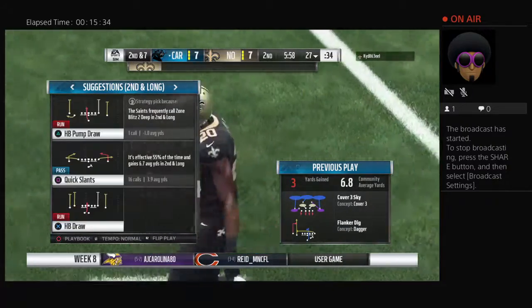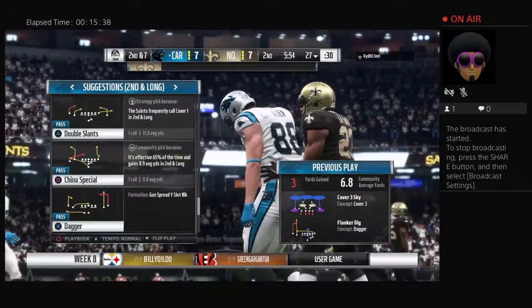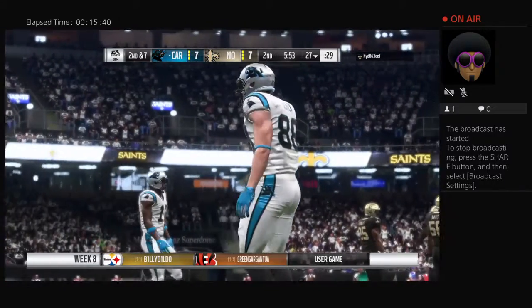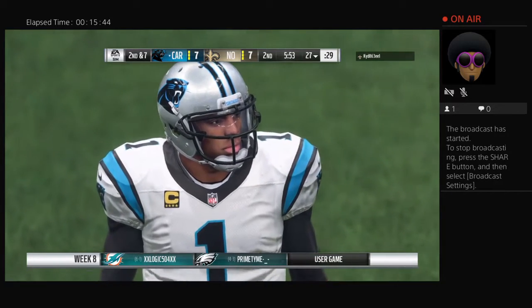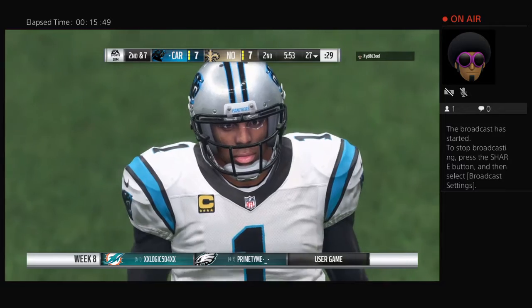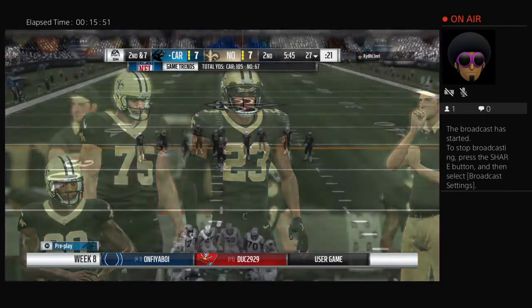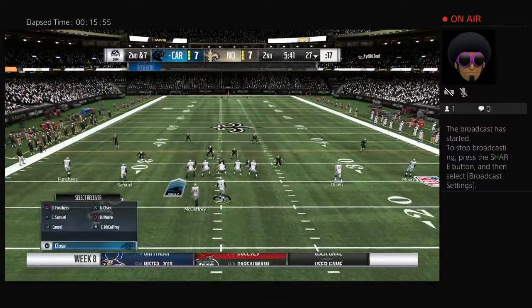Well, they were unable to convert that into much, but it's never a bad idea to try to get the ball into a tight end of his caliber's hands and see what kind of disruption he can cause. That first down completion only netted him 3. Second and 7.